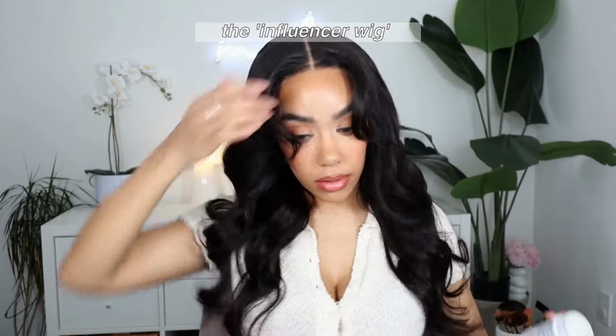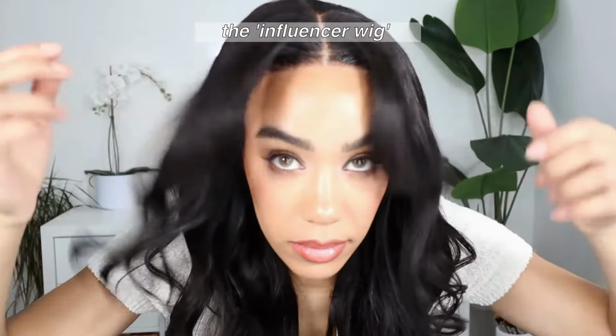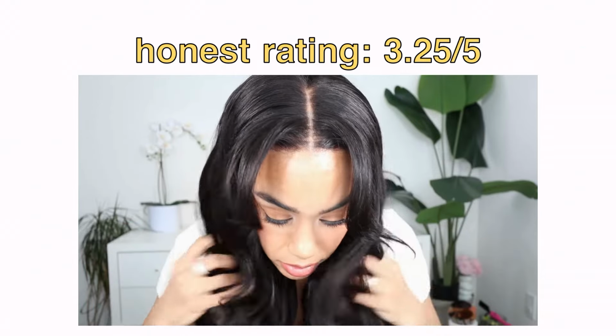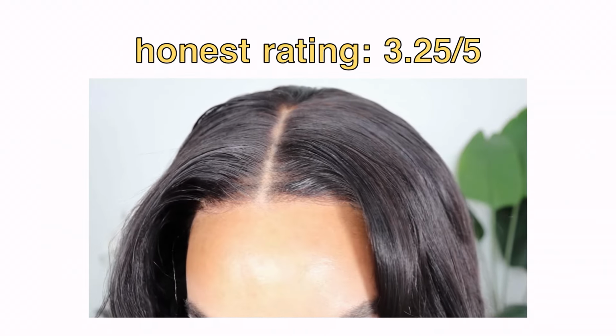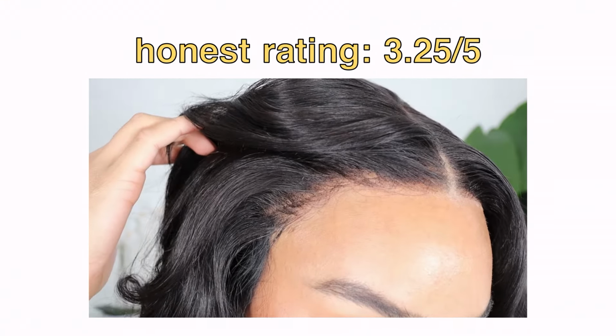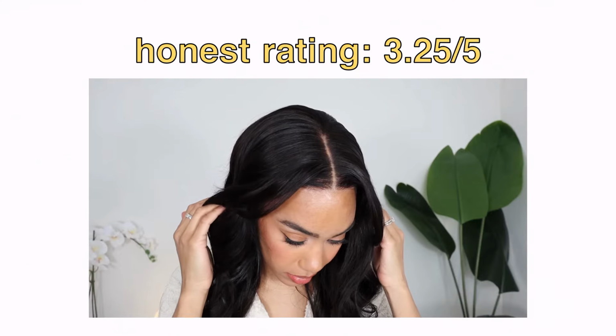The knots not being bleached and the lace were really getting to me, and I was struggling to make this one look nice. My overall thoughts were that she was good for the price, and I gave her a 3.25 out of 5, which is not great, but she's okay. And I wasn't overly impressed by Hermosa hair, which is why I wasn't even sure about doing this video, because I didn't really feel the need to compare it to a wig that I ordered because the influencer wig they sent me wasn't that impressive.